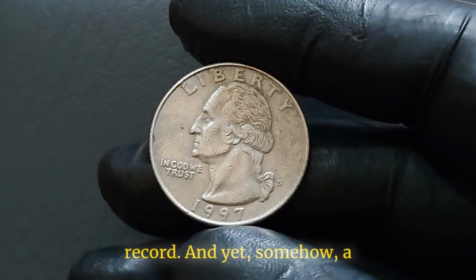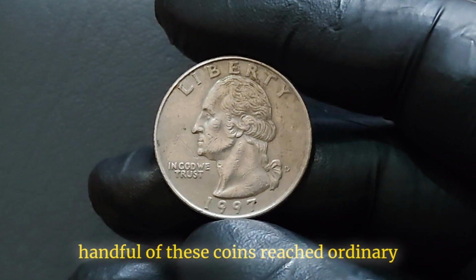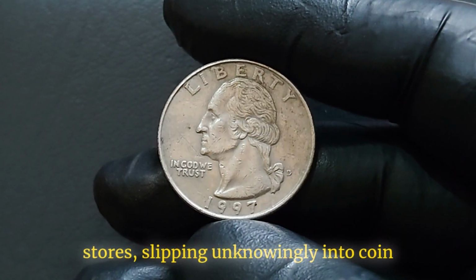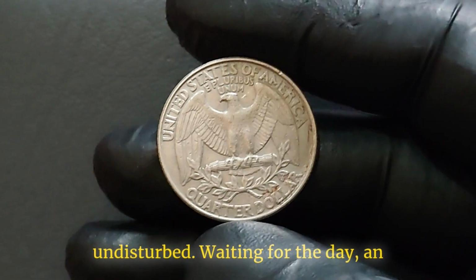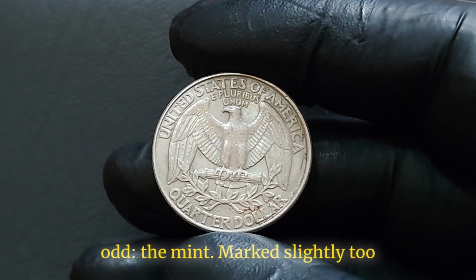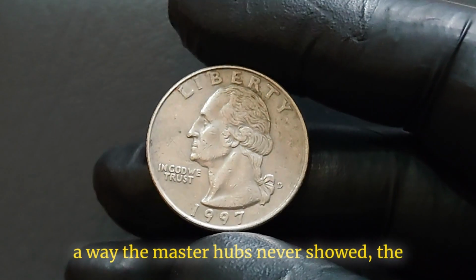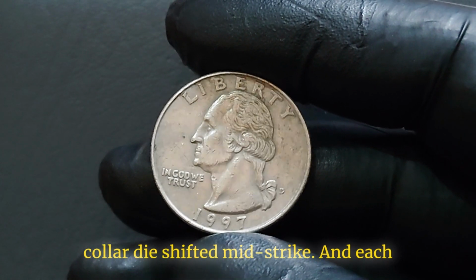inventoried for public record. And yet, somehow, a handful of these coins reached ordinary people, dropping into soda machines, being handed out as change in convenience stores, slipping unknowingly into coin jars where they might still lie undisturbed, waiting for the day an unsuspecting person notices something odd. The mint mark placed slightly too low, the eagle's tail feathers blurred in a way the master hubs never showed, the rim oddly thick in places as though the collar die shifted mid-strike.